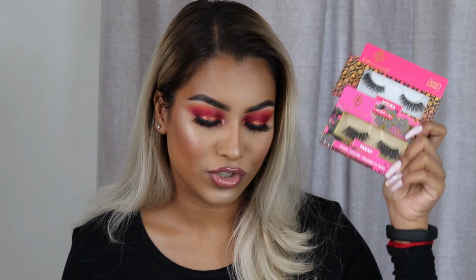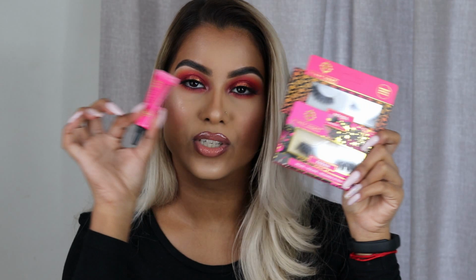They feel very lightweight. I can go a full day, even if I'm chilling at home, wearing these on my eyes, which is crazy because sometimes I get annoyed with lashes and just rip them off. But these are so good. And also the Gloomy Lash Adhesive from Pinky Goat is really good. It holds the lashes on for a full day of wear. Usually I use this glue with these lashes just to test them out, but it works stunningly.